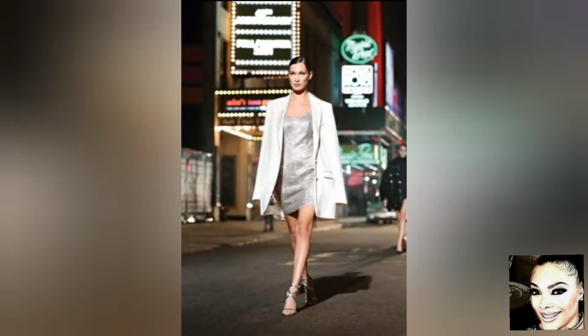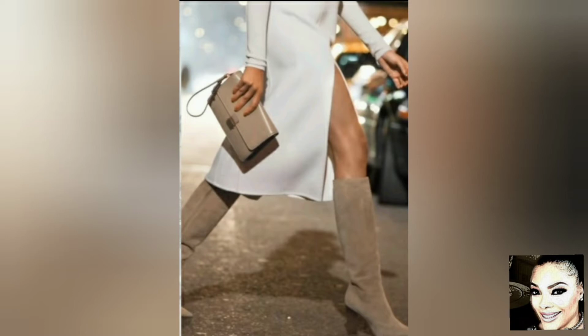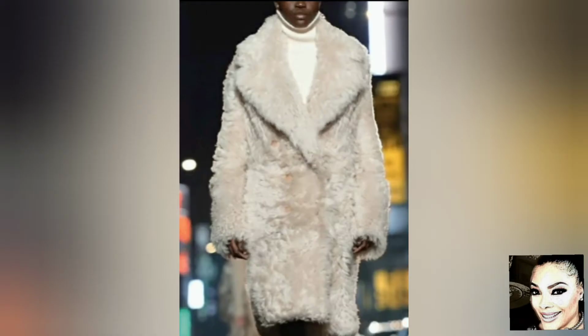His fashion is classic. It is fashionable. I accidentally threw this one in here with the cream, so forgive me for that. The sequins coming down, he is in the middle of Manhattan doing his fashion line, and it is fabulous. Fabulous, fabulous. This is absolutely beautiful. This knit with the boots and the split, coming down with the faux furs, so we're going to be able to rock those again in the winter seasons coming.